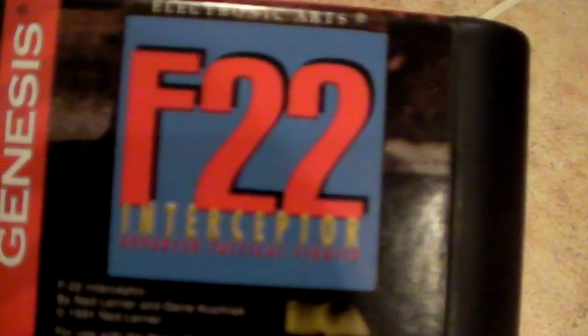F-22 Interceptor. I don't know why I have a lot of this stuff, man. I don't really like these games anyway, but I think it's another Desert Strike kind of deal.